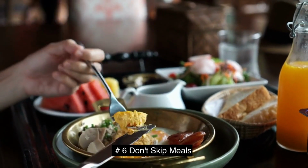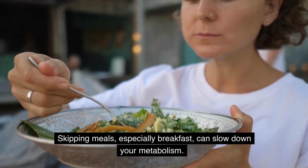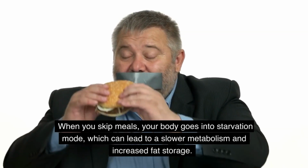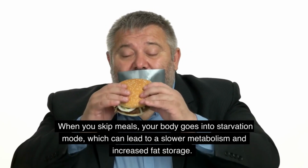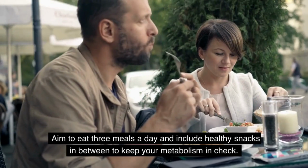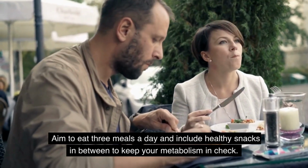Number 6. Don't skip meals. Skipping meals, especially breakfast, can slow down your metabolism. When you skip meals, your body goes into starvation mode, which can lead to a slower metabolism and increased fat storage. Aim to eat 3 meals a day and include healthy snacks in between to keep your metabolism in check.